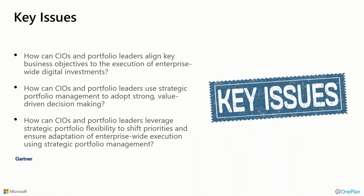So key issues that organizations, CIOs, and other executives are facing is how can we align key business objectives to the execution of enterprise-wide digital investments or other initiatives? And how can these portfolio leaders use strategic portfolio management to adopt strong value-driven decision-making, which is one of the key attributes of effective SPM? And then how can we use this to provide strategic portfolio flexibility so that we can shift priorities and assure adaptation and be able to adjust to market conditions and such using strategic portfolio management?